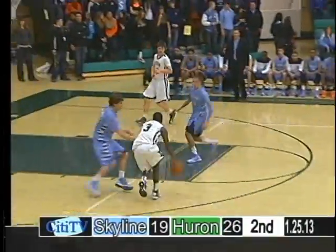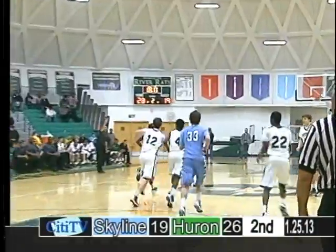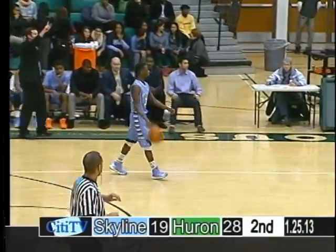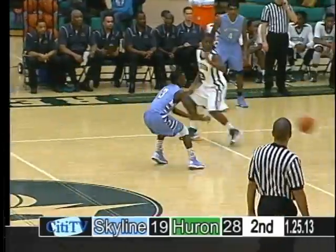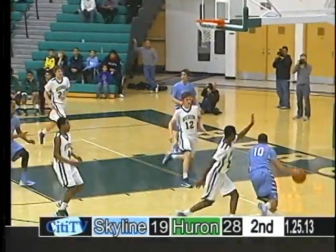Now Mosley will break the press, get it to Johnson. Johnson with the jumper, and it's good. Now Banks will bring it up the floor slowly, go for the last shot, under 10 seconds to play. Anand look for the three. He was covered. Now Clark.